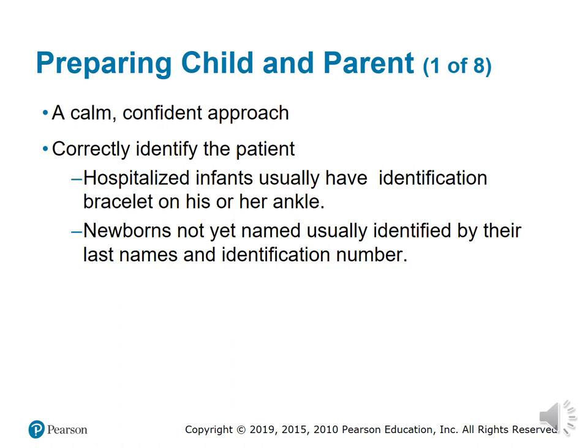It is very important to always correctly identify your patient, especially a child who is hospitalized. Most of the time you'll find that their identification is on their ankle, especially in infants, neonates or newborns. They won't specifically have the baby's name. They're most of the time identified by the mom's last name and baby boy or baby girl, and the identification number.